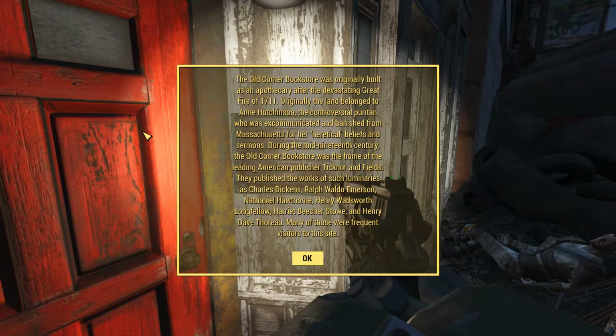The Old Corner Bookstore was originally built as an apothecary after the devastating Great Fire of 1711. Originally, the land belonged to Anne Hutchinson, the controversial Puritan who was excommunicated and banished from Massachusetts for her heretical beliefs and sermons. During the mid-19th century, the Old Corner Bookstore was the home of the leading American publisher Ticknor and Fields. They published the works of such luminaries as Charles Dickens, Ralph Waldo Emerson, Nathaniel Hawthorne, Henry Wadsworth Longfellow, Harriet Beecher Stowe, and Henry David Thoreau, many of those frequent visitors to this very site.